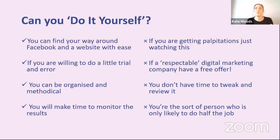So in short, yes, you absolutely can do it yourself. And actually, I believe if you feel confident to do so, you should, because in most cases, a marketing company is going to take almost as much money to do the service as they're going to spend on the ads. So therefore, you are losing half of your spend that you could be putting into the ads to get the results, to get more clients. So I absolutely believe if you feel comfortable and can do it yourself, then you really should.